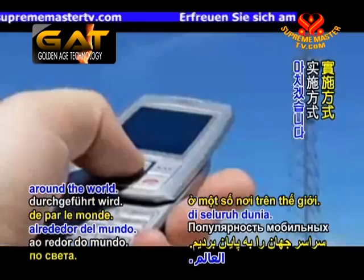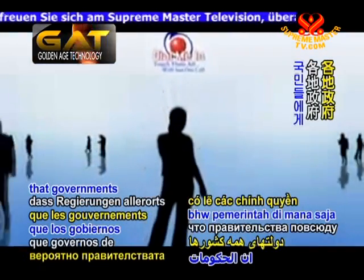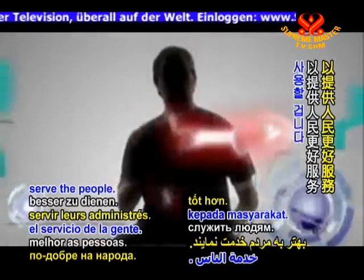We have now completed our brief tour showing how mGovernment has been implemented in some places around the world. With the popularity of mobiles, it is very likely that governments everywhere will continue to use this channel in order to better serve the people.